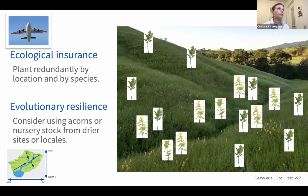maybe food or habitat for pollinators at a given year, or a given time of year, sorry. So it could be any sort of function or service. If you build redundancy into that, then that will help to ensure that there will be winners, depending on wherever you land in that uncertain future that we have.